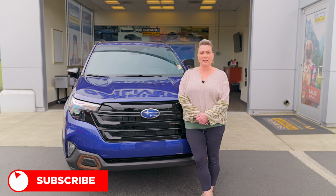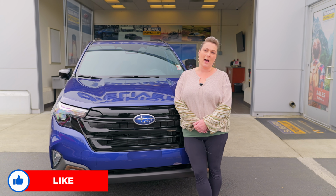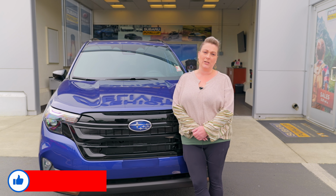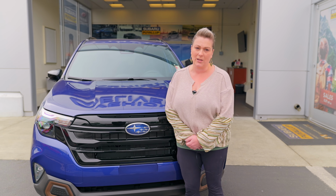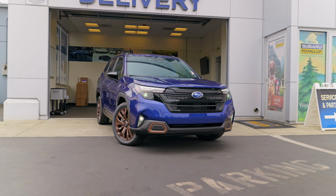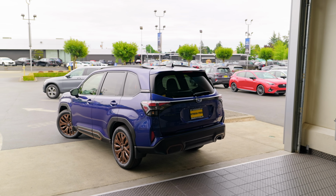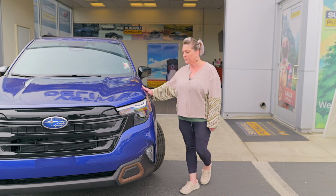Now you might be asking yourself, what is a Love Encore delivery specialist? Well, I am someone that is qualified to teach you about the features and functions of your brand new Subaru. Just like this new Subaru Forester. This one is a Sport. You guys have tons of trim levels you can choose from.